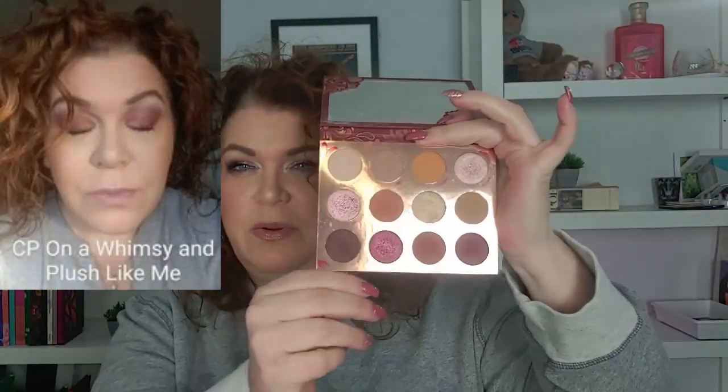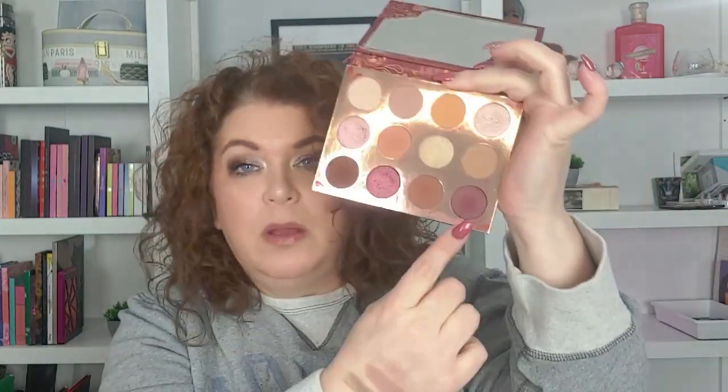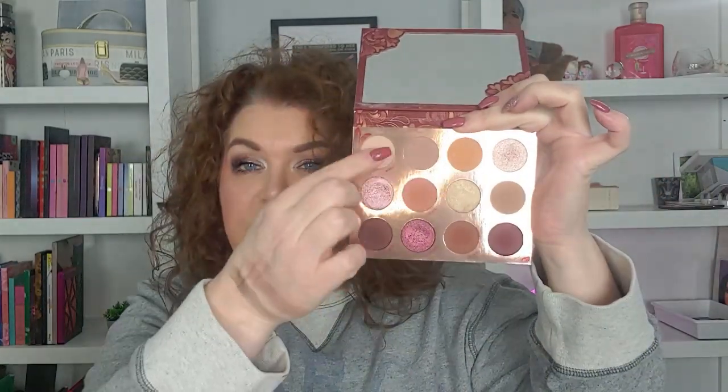And then the other look that I did with the On a Whimsy, I used the Plush Like Me, again, berry shades. I don't know why. Oh, this is very reflective. I'm pretty sure I went into this one and maybe these 2 here. So basically it was like I almost didn't use the On a Whimsy, but I did. I had my Aspen highlighting palette from BH in my deck of panning. So I did use that as an inner corner quite a bit on these. Okay, moving on.